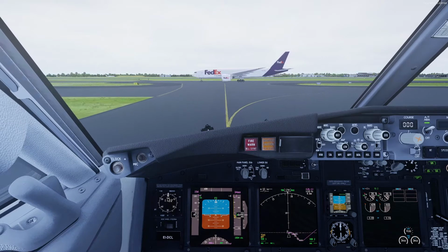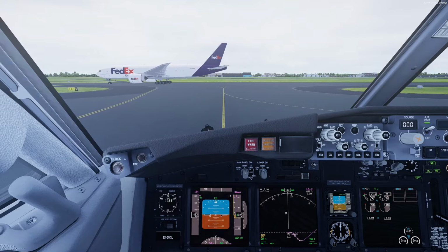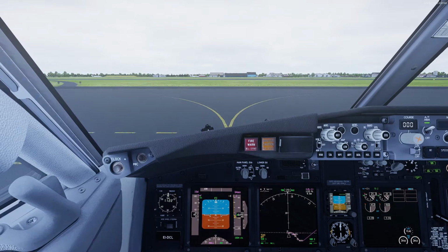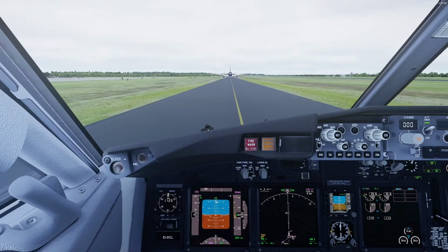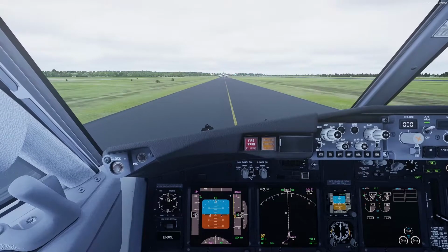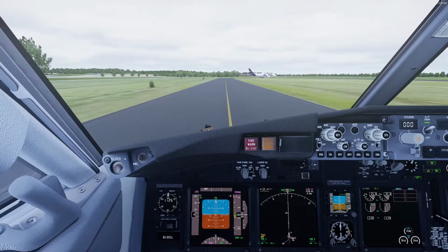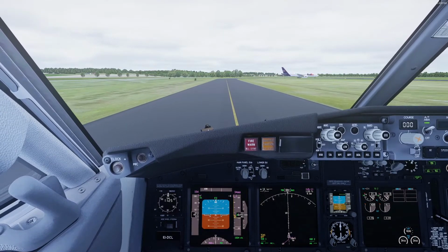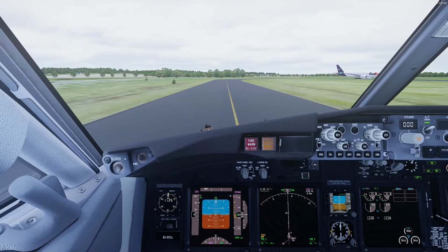We'll be needing 3 minutes separation between us two departing here. Right, so we're taking the next left here onto Kilo, if I'm not mistaken. Right, so let's get a sped up taxi here for the holding point 27. Alright, so he's reported on Unicom that he's lining up and departing. Lining up 27 for departure. We'll be lining up behind him.